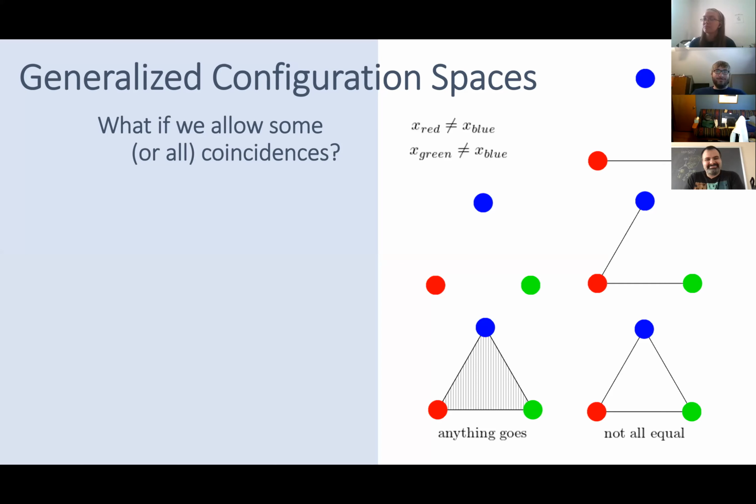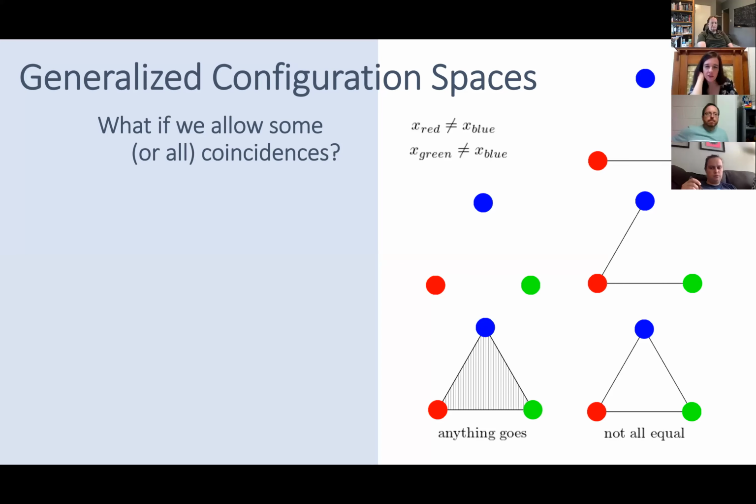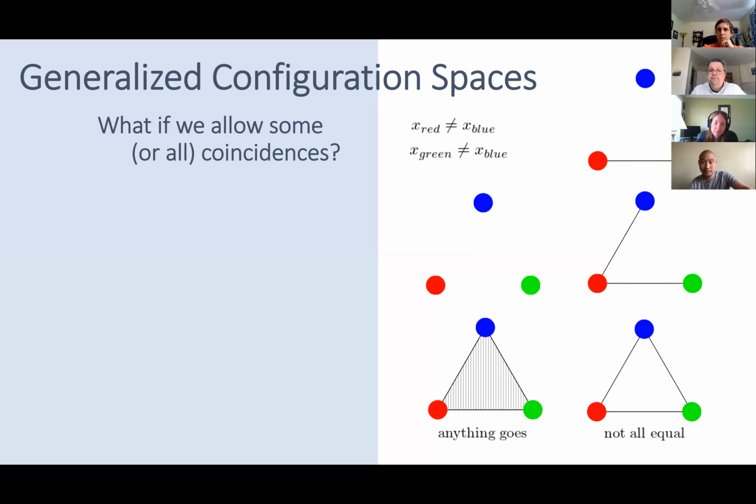So if you think about this in terms of, so this picture is happening, this is like the who's allowed to coincide, it says nothing about X. So let's take X to be the real line, okay? So what's the configuration space for the not all equal one? It's going to look like you take R3, three-dimensional space, and you drill out just that line where X equals Y equals Z. Whereas anything goes means you don't drill anything out at all.